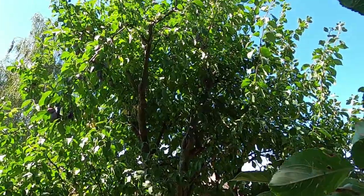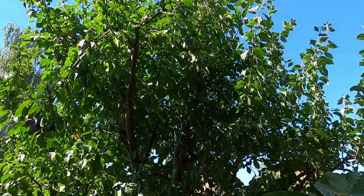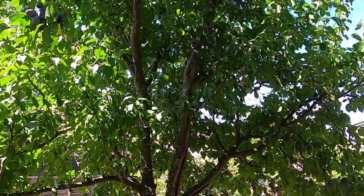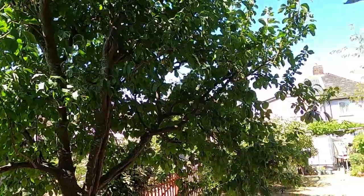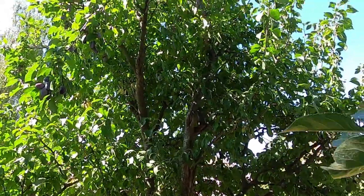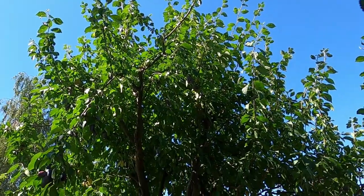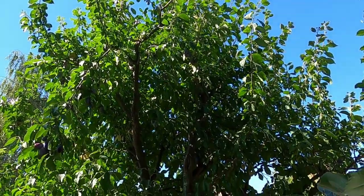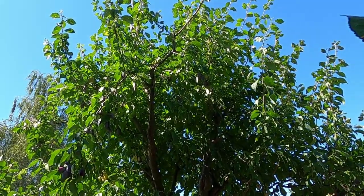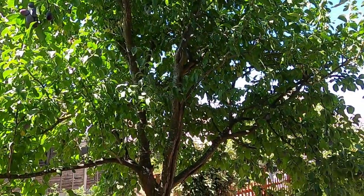Midsummer is a good time to prune fruit trees as well, especially well-established ones. As you can see, this plum tree has got far too tall. It's too tall to reach the fruit at the top. By cutting it lower, it will improve air circulation and save water for the tree as well, because it won't need so much water and nutrients to get to the top of the tree.